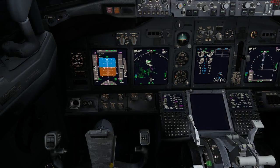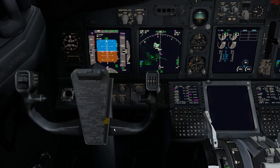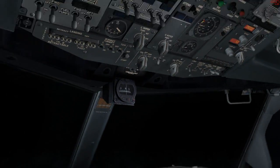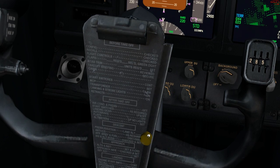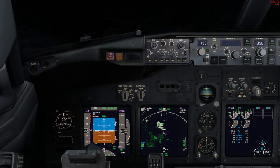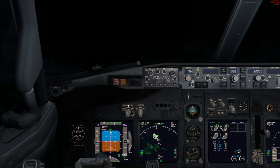Okay, descent checks. Pressurization, land altitude set 50. I'm happy with that. NDR's not required. Approach briefing. Can't remember doing one of those. I'm sure we did. Let's just go over it anyway.